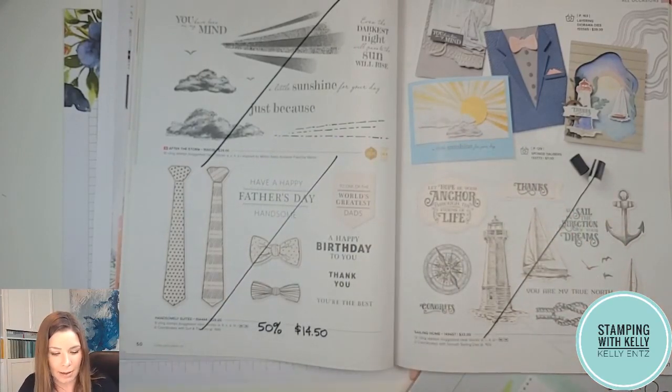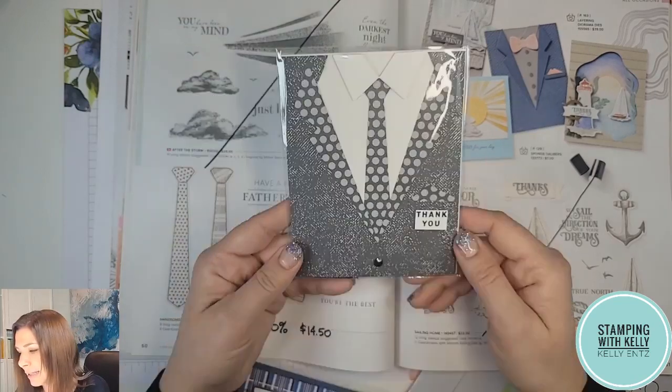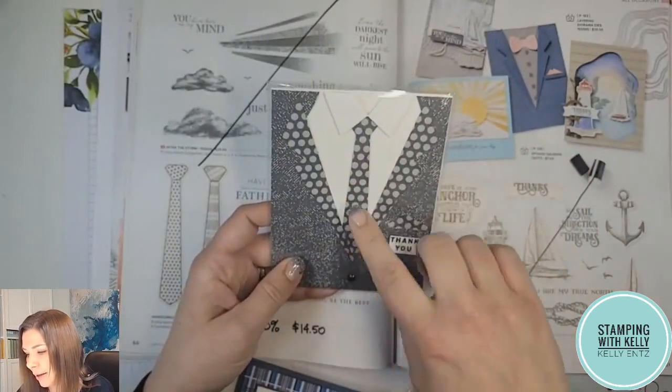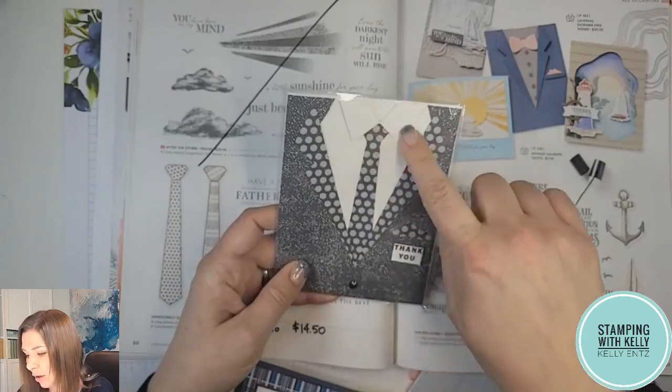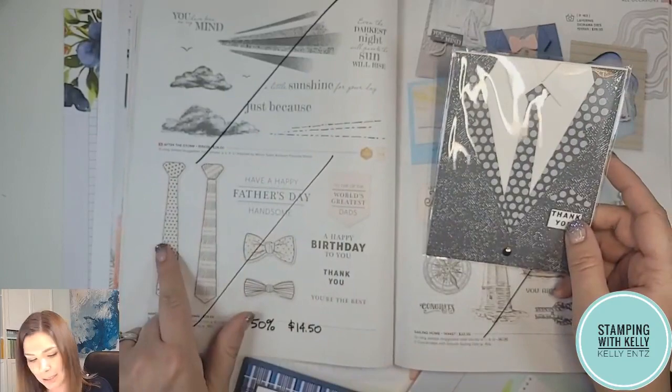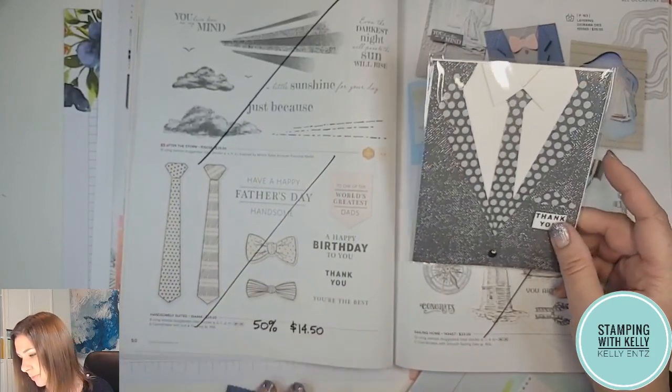Then Jerry, my friend, made this one here, and so the dies actually come with the lapels and the tie and the collar, even the pocket and the pocket square. And this stamp set is so great to go along with that too.